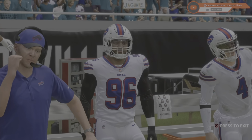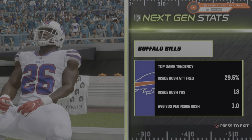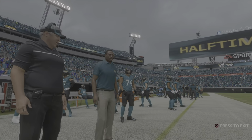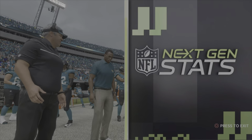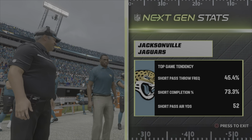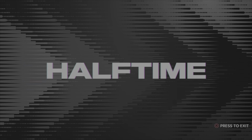With that, let's take a look at the next-gen stats for Buffalo in that first half. And there were a few factors at this good-size advantage, but the rushing numbers were not all that amazing. We'll see if they can pick it up in the second half. Meanwhile, for the Jaguars, there's a look at what they were able to do throwing the football. And they'll need to get things in gear as they trail here at the break.